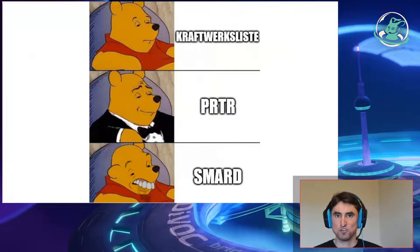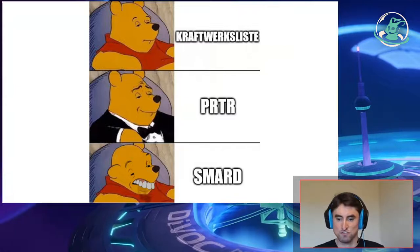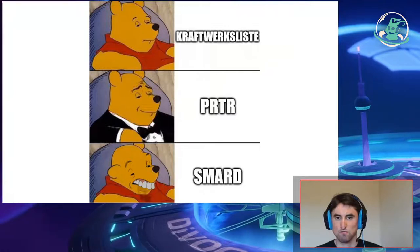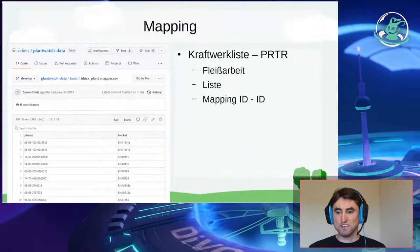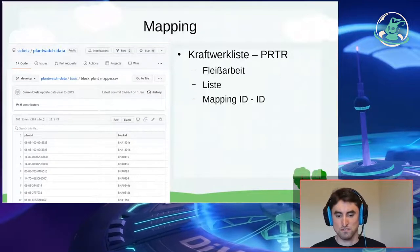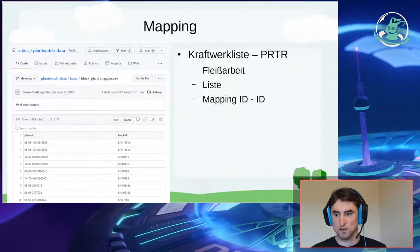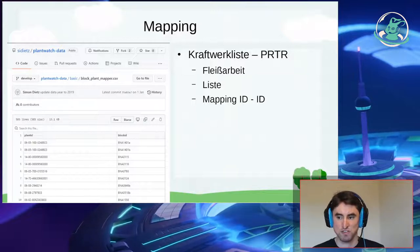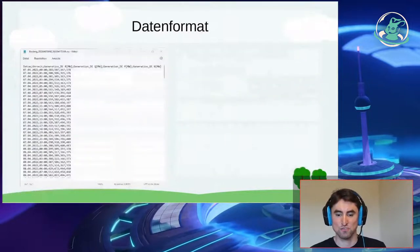And the SMART data, well, that has a slightly difficult format, which we will see. So three data sources, and I have to then work on mapping these entities with each other, plant blocks, for example. As far as the plant register is concerned, that is quite possible. Every block has an ID, BA and a number, and I map that to the ID of the PRTR data. That's a one-to-one mapping. It is a bit of an arduous work, but it's possible.